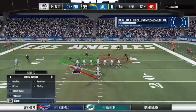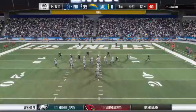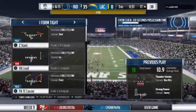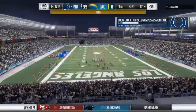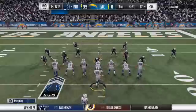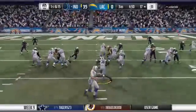Play clock winding down. He didn't seem in a rush. I guess they just didn't know where the play clock was. I think you're right about that because there was no hurried movements there, right? No up-tempo at all. Clock just ran out. I think he was as surprised as maybe his bench was.